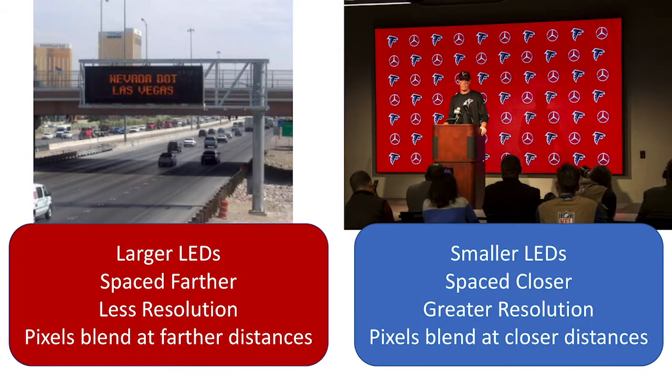On the other hand, we'll have smaller LEDs spaced closer together to get you higher resolution, like in this press backdrop here. I do have a few samples just to give you a little more perspective. This is a through-hole LED. This is the type of thing that you'll see in that over-the-road type of display, or even in the sports stadiums, or in that Piccadilly Circus application.